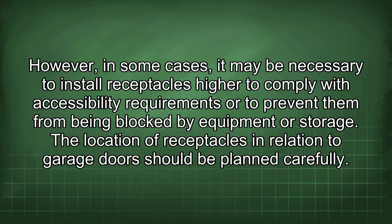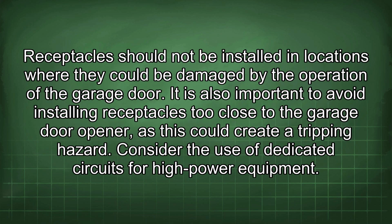The location of receptacles in relation to garage doors should be planned carefully. Receptacles should not be installed in locations where they could be damaged by the operation of the garage door. It is also important to avoid installing receptacles too close to the garage door opener, as this could create a tripping hazard. Consider the use of dedicated circuits for high-power equipment.